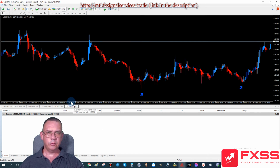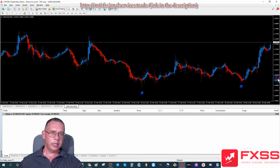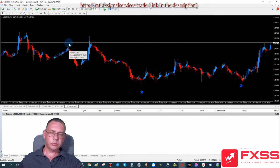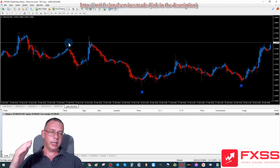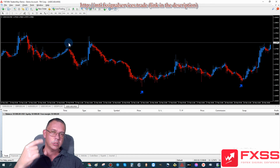USD CAD, which is our final in the lineup here. This one is a lot different. Okay, now with all the protests in Canada, the Canadian economy is suffering right now. I'll tell you that. Okay, and it's going to be interesting to see what happens. So if the value of the Canadian dollar drops, the US dollar is going to go up.